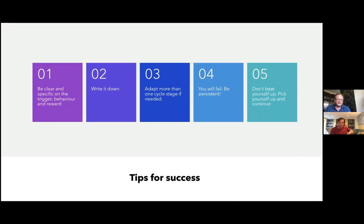Habits will fall by the wayside, and that's usually because of that desire balance scale, which means that it'll be thrown out of whack, and you either need to increase the balance, increase the desire, or somehow change the habit so that the reward is better. And lastly, don't beat yourself up. Instead, pick yourself up, and try again to implement the habit or adjust something before you implement it.